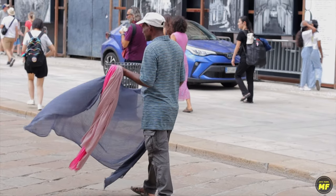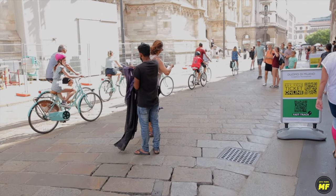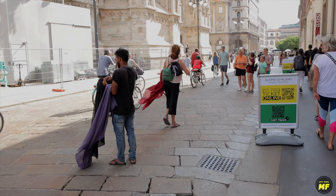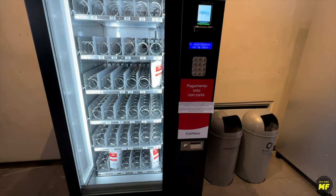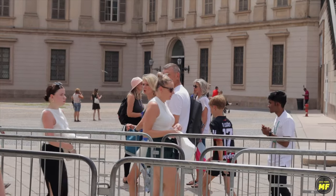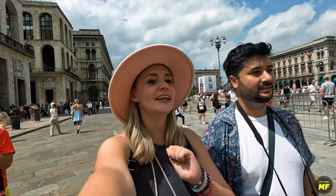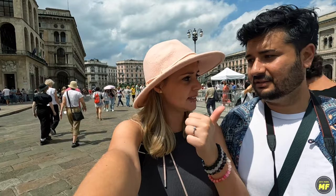Now there's actually a dress code to enter the cathedral, which is why you'll see people on the street selling sarongs, or you might even see a vending machine selling some kind of raincoat thing. Now believe me, they do check. I saw a few people getting denied entry even with a ticket, so keep that in mind. And when you go inside, you have to have covered shoulders, knees and no hats, and they are really checking it.